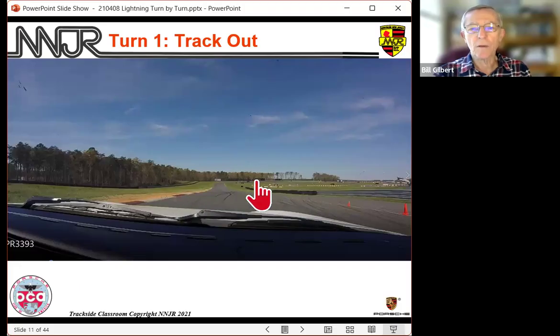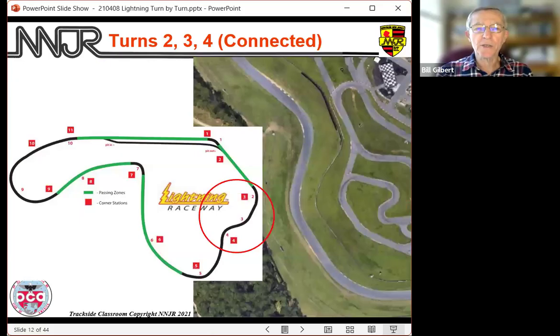But this tire wall is the one I mentioned that will eat your car if you try to keep it on track here, or God forbid, you may even hit the steel Armco here. We hope no one does that. So that's turn one. The next section of the track is a connected series of corners, 2, 3, and 4.